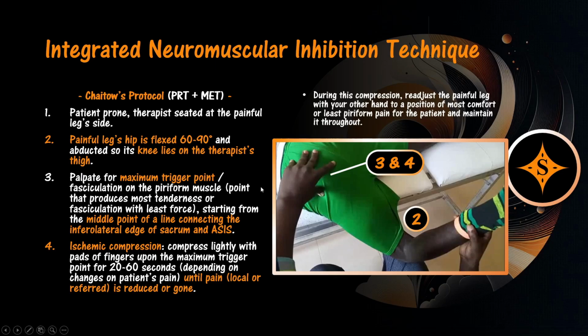And then after you find that point, you apply what's called ischemic compression. You compress slightly with the pads or the cushioning of your finger instead of the points of your finger, okay? So the padding, the soft part of your fingers, you press that trigger point, that maximum trigger point of the piriformis muscle for 20 to 60 seconds depending on how the patient's perceived pain changes. And this is done until the pain subsides, whether the pain is local or referred, whether it is felt directly on the point of compression or elsewhere while you compress it. Once that pain subsides or is gone, you let go of the compression.